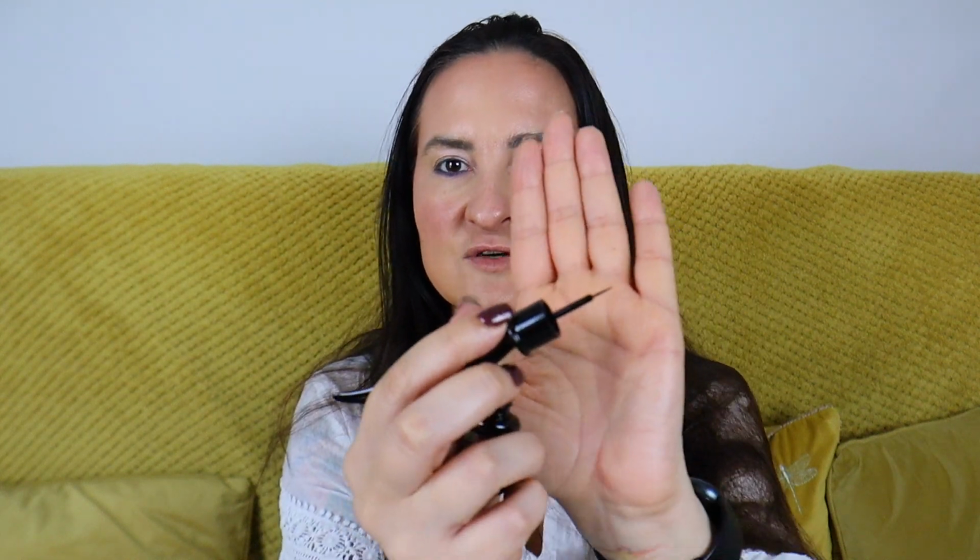Okay, so it looks like it's going to be a very precise eyeliner, which to be honest, was something I was really hoping for. I kind of made it difficult for myself because I'm right-handed, but I need to do this swatch with my left hand. Oh, okay, it doesn't look good. Let's do it on this hand then.